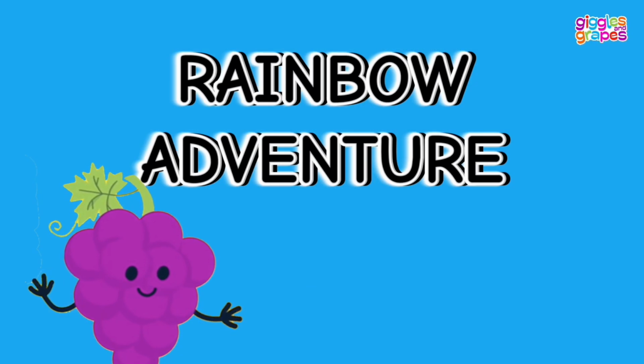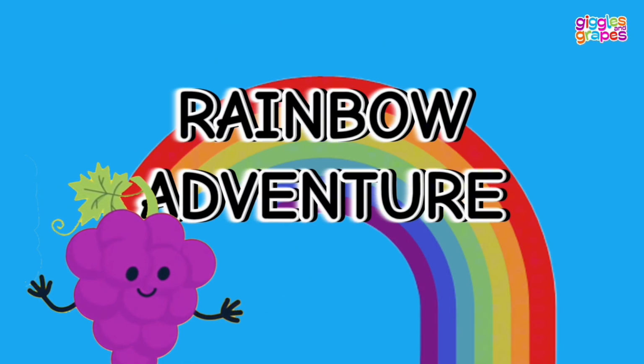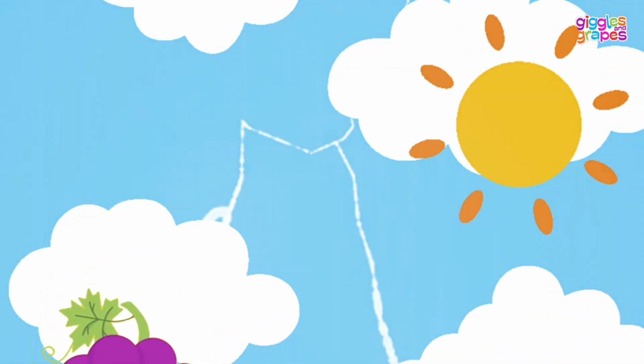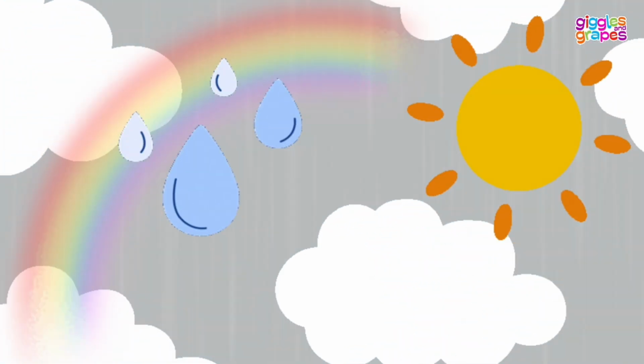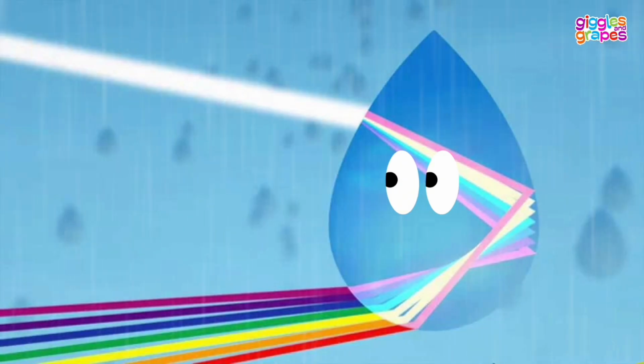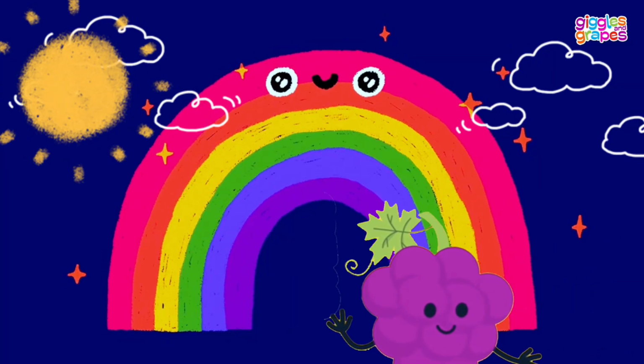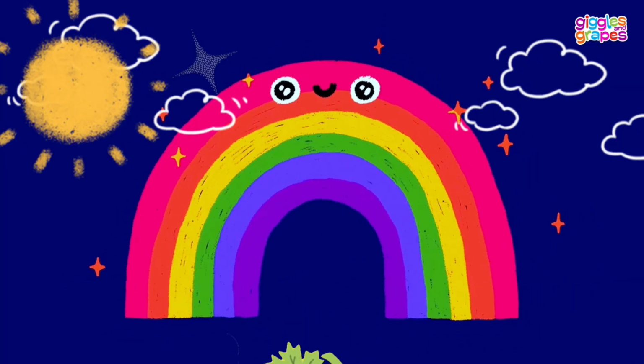Today we're going on a magical adventure to explore the wonderful world of rainbows. Are you ready? A rainbow is a beautiful natural wonder that happens when sunlight passes through tiny drops of water in the air. Isn't it amazing, all these beautiful colors? It's like a big, colorful smile in the sky.